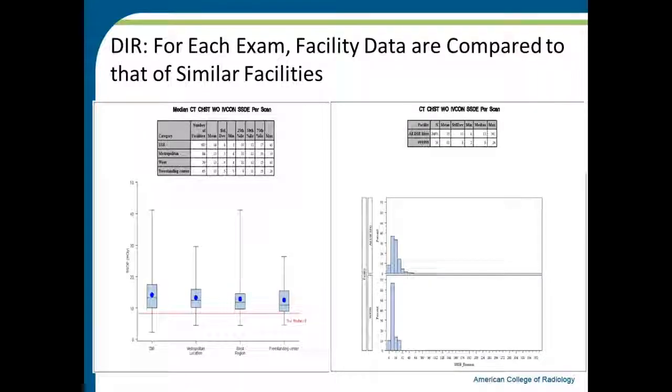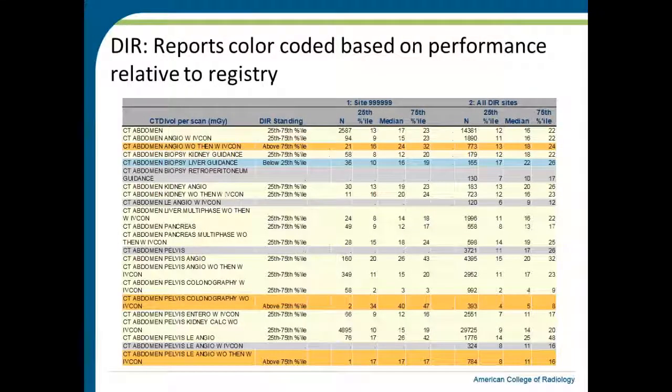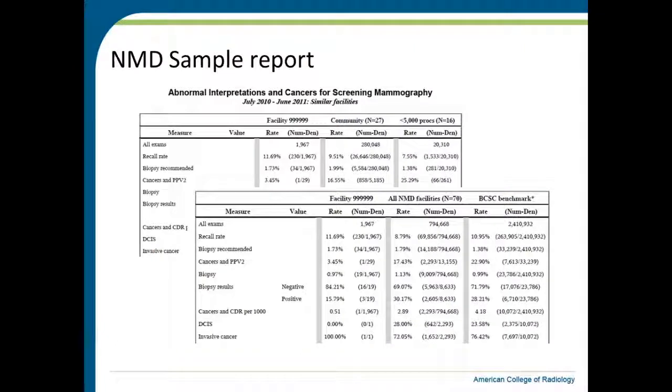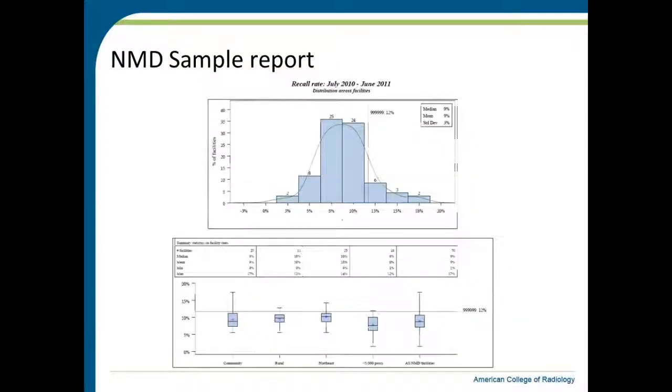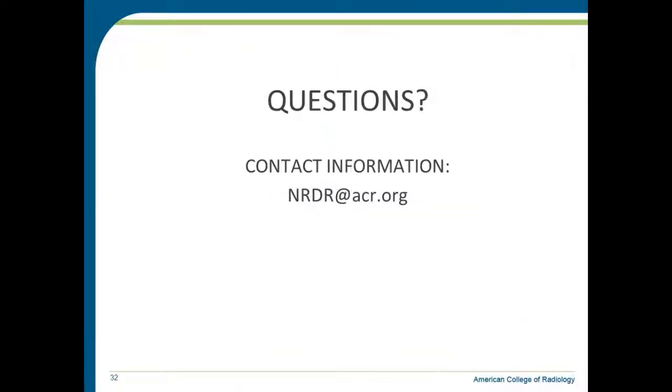You'll be able to see your performance, compare it to your peers. We provide both PDF reports and spreadsheet reports. The spreadsheet reports are color-coded. They show you how you're performing. Here are a few examples of our mammography database sample reports. And as I mentioned, you can go to our website at any point and look for more detailed descriptions.